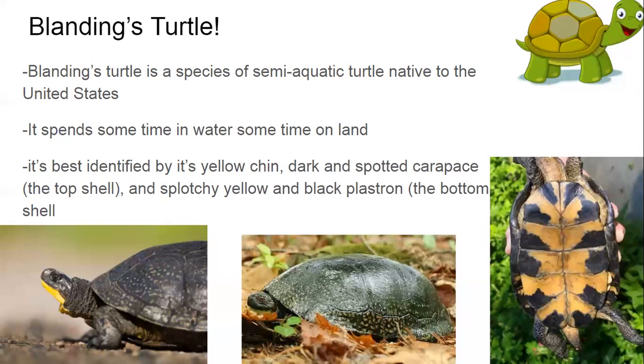It's a pretty distinct looking turtle. The best way to tell that it's a Blandings turtle is the bright yellow chin, which makes it look like it's smiling. They also have a dark carapace, which is the upper part of the shell, with lighter spots, and their plastron, which is the lower part of the shell, over here has black mixed with yellow splotches.